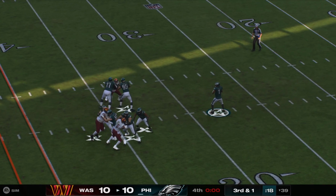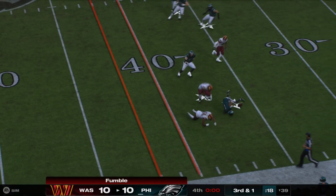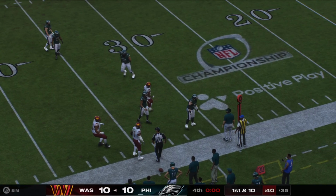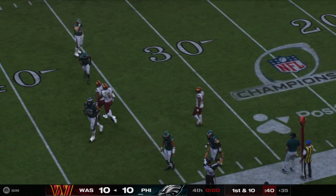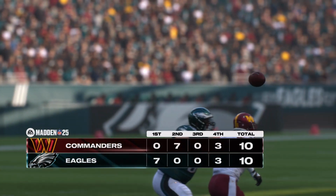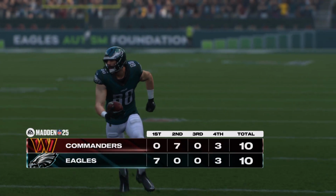On 3rd and short, they'll try and pick it up through the air. Hurts fumbles it, and it's Washington that scoops it up. And some room to work. And we've got free football. 4 quarters done, and we're dead even. We'll have overtime after this timeout.